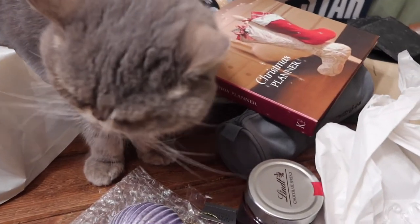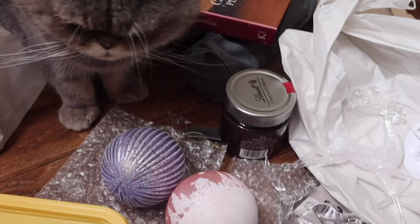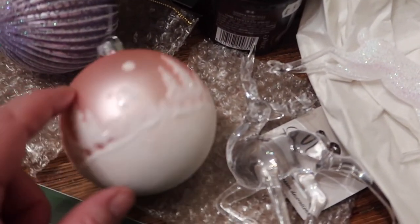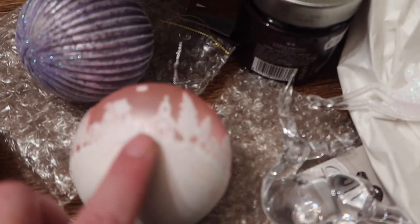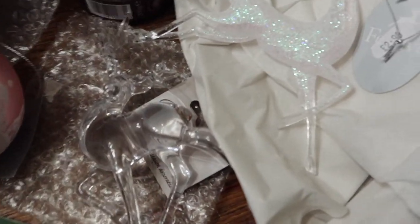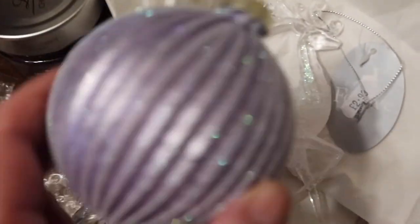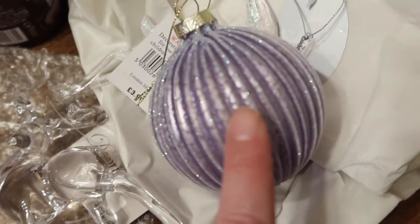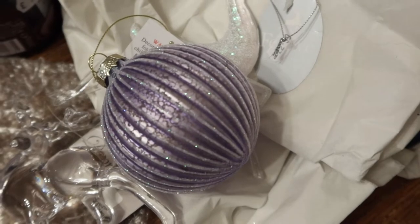Right, let me show you a couple of the other bits. I'll come and get you. Come see what we're doing, what we've got here. Look how pretty this bauble is. Jude spotted that one. As it's pink, that will be going on our main tree, pink and white themed. Also for the main tree, I've got a couple of reindeer. They were really pretty. And then I've got a couple of these lilac ones. Just a gorgeous, beautiful colour. So I had to get that.